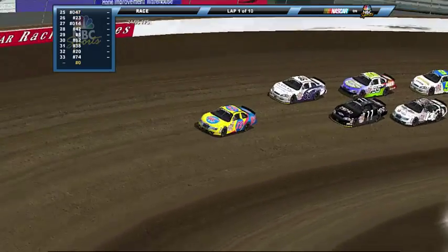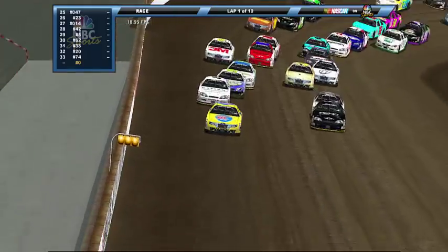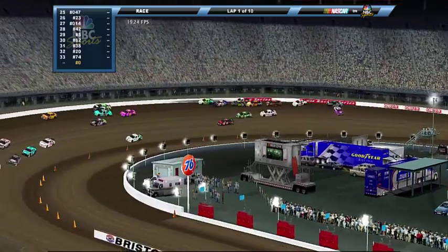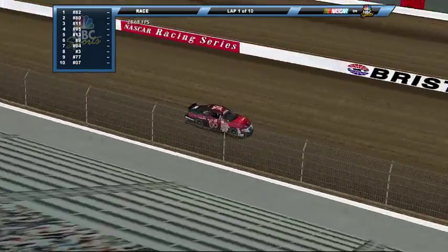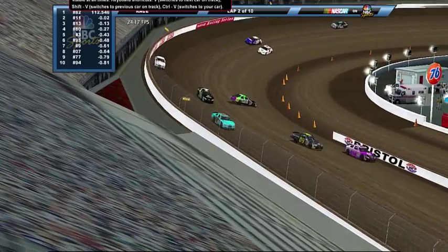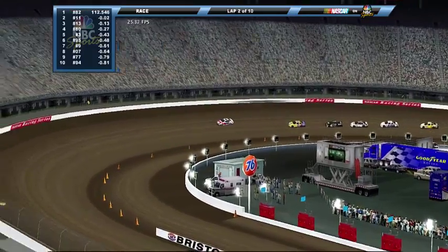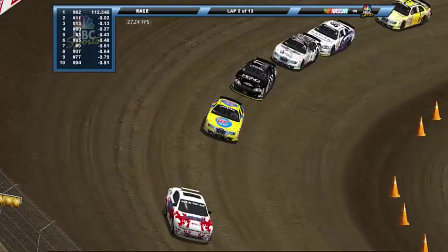They got 10 laps, so let's see what we're going to... Oh my goodness. He's already putting the bumper to him. Way back there, though. And oh, we are... Oh my goodness, again. Wow. A wreck on lap 1 takes out 3/4 of the field. 3/4 of the field is already demolished. That didn't take long now, did it?